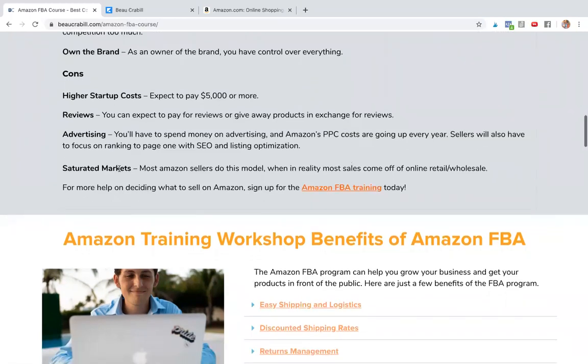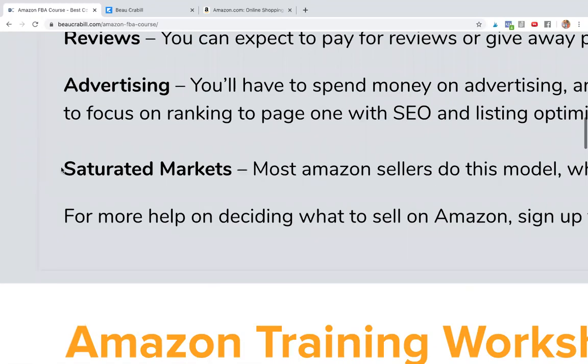And another con here is the saturated markets. Most Amazon sellers do this model. Most people are selling this way because this is what everyone is out there teaching. They're teaching you to do private label, okay?